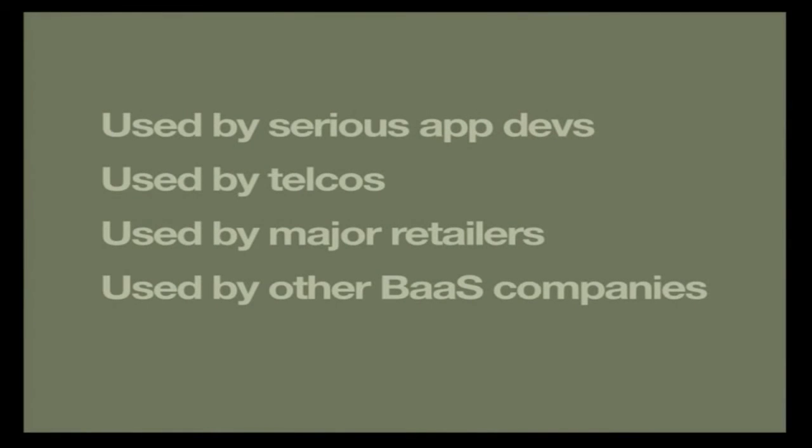There are a few others out there. Some of them are actually pretty good, but we were the first ones out there. And so we also became the first backend-as-a-service not just used by serious app developers, but also the first backend-as-a-service that was used by telco carriers. This was about 3 months in. The first that was used by major retailers.